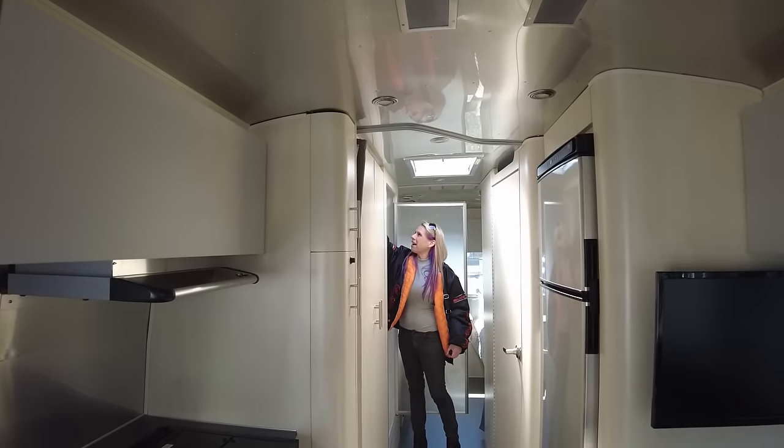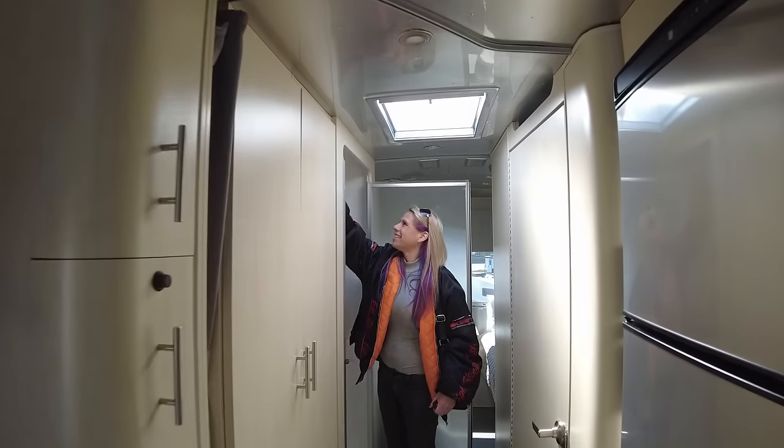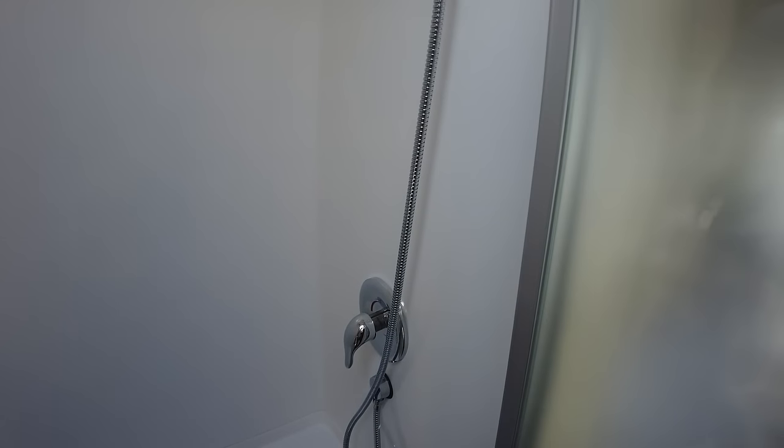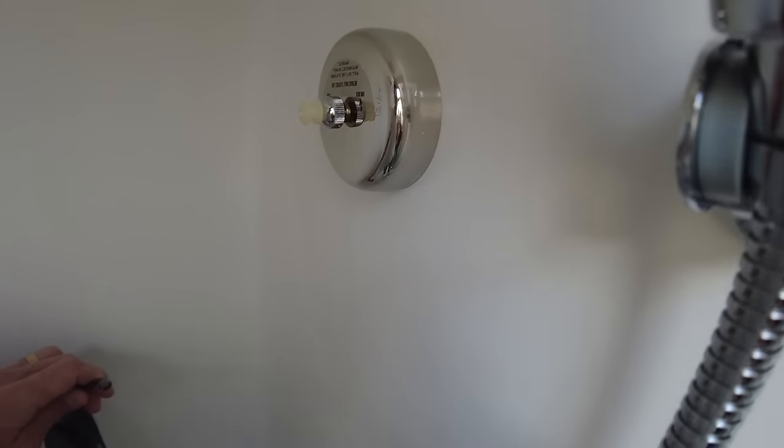I do like their escape hatch here, their fan. Do you see the handle on that? It looks like you grab hold of it and launch it. Same shower, same as the small one, except with less room. But see, now they moved this over a little bit. Let me get you a first-person view of this.